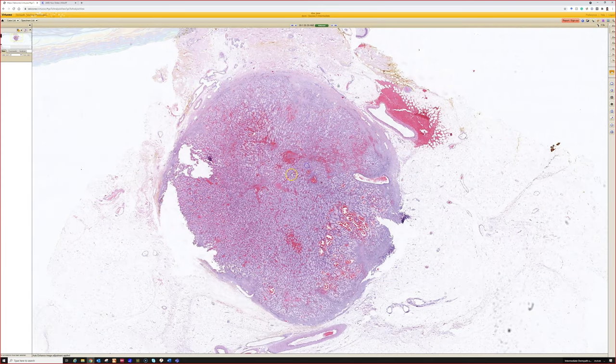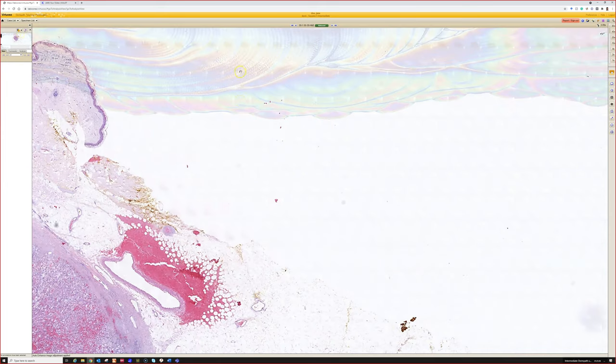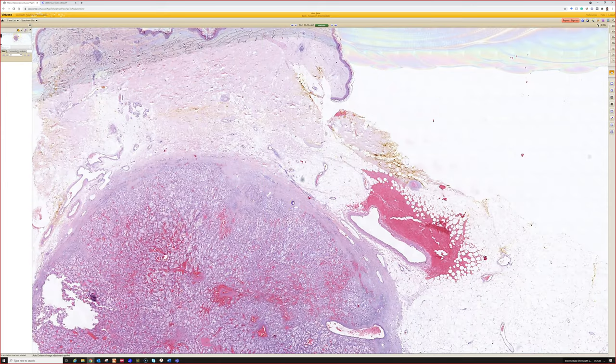Nodule in the subcutis. This is an old slide. Look at that. This is what happens in old glass slides. This is what happens to the mounting media over many years. It starts to kind of dry out and make this rainbow of colors.